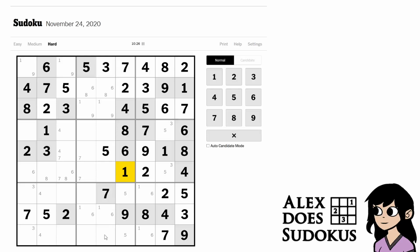Can I do anything to 6s? Nope. I think 6s are good. So maybe today is still not that difficult. May have to wait till tomorrow when the more challenging puzzles come along. I've got a pair here on this column, and they are 3s and 5s.